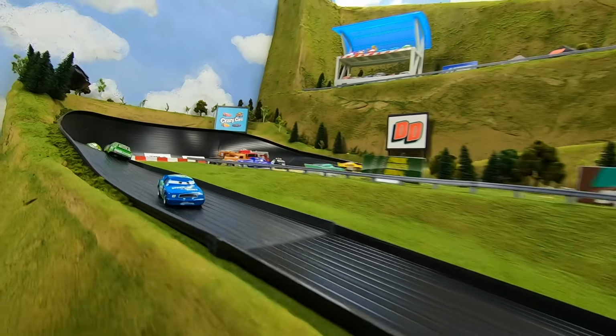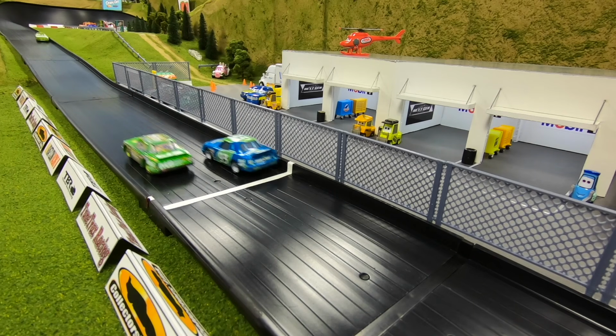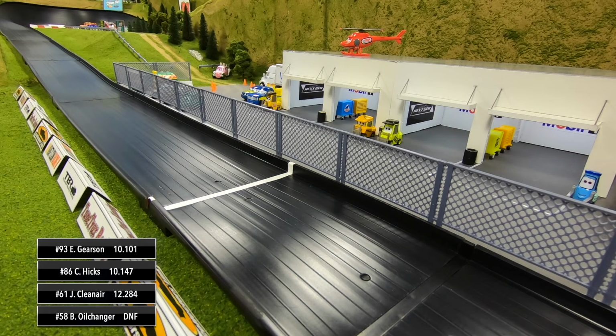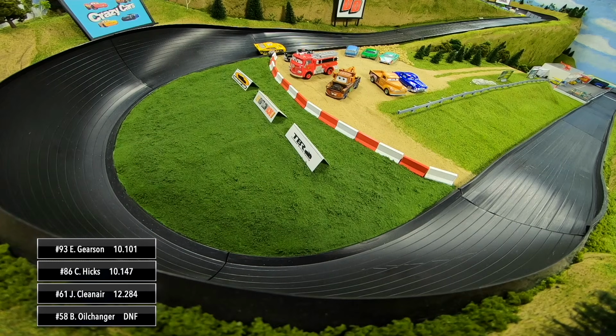Here they come out of turn 4. Gearson leads. He's into the wall. He spins again. And it's going to be Gearson just barely over Hicks. Clean Air will finish third. And Oil Changer, another DNF.